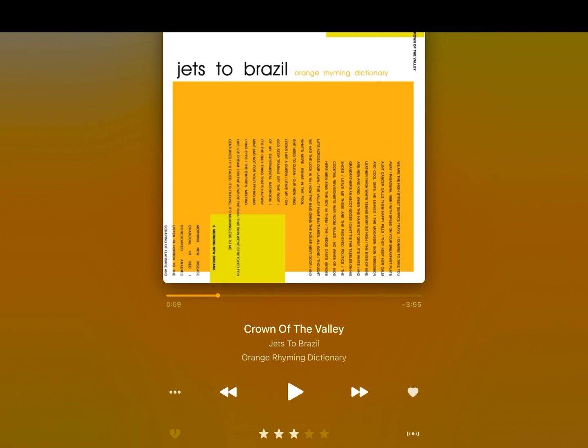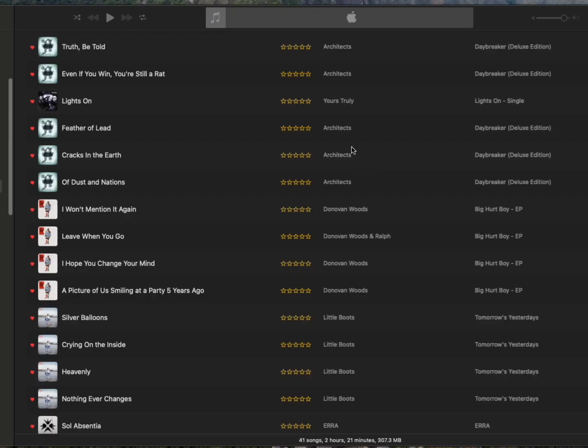Just as a quick reminder for my system, 3 stars is anything good enough to show up in my mixes, 4 stars are best songs of the year, and 5 stars are best all time. I really don't mess around with 1 star. Sometimes I'll use it to remember to delete a song, and I'll show you what I do with 2 stars in just a bit.